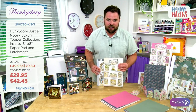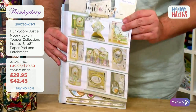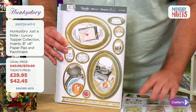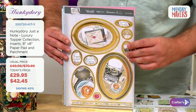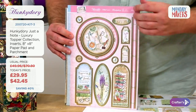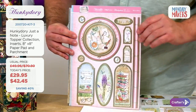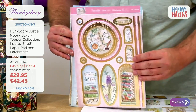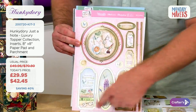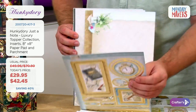Don't forget that you're going to get an inspiration sheet included as well, which is great because that's going to give you loads of different ideas for what you're going to be able to do with these. You're getting 8 sheets of your toppers in here, which is fantastic. And again, these are foiled and die cut as well, so you just need to pop them out. What you'll love about Hunkydory is that they use absolutely every single element of the sheet. There really is no space spared, which is fantastic.